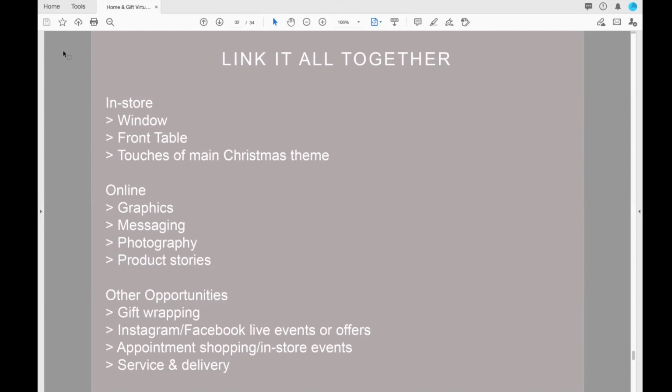Appointment shopping is going to be something that becomes more and more important, I believe. And so at Christmas, there's a big opportunity to do that, because you could ask customers what the Christmas list from particular people are, and you could pull together a very personalised experience for them and help them buy exactly what they want.